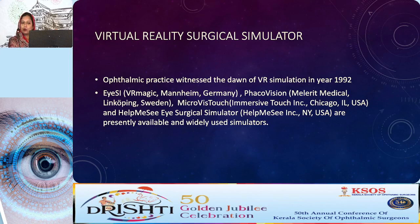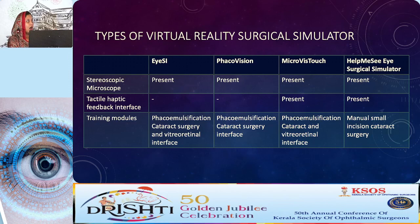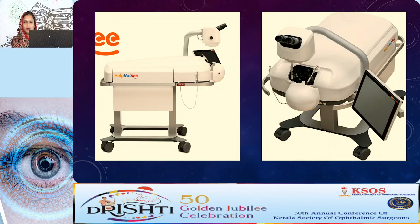Ophthalmic practice witnessed the dawn of virtual reality simulation in the year 1992 with the invention of the retrobulbar alcohol simulatory injector, and later on they developed a cataract surgery simulator as well as a vitreoretinal surgery simulator. So these are some of the common surgical simulators used, out of which EyeSi and MicroVisTech have all the modules for phacoemulsification, small incision cataract surgery as well as vitreoretinal surgery, and PhacoVision and Help Me See Eye simulator are basically for cataract surgeries. So this is a Help Me See Eye simulator where you can see an operating microscope, a section to hold the eye, 2 ports to introduce the instruments as well as a computer.